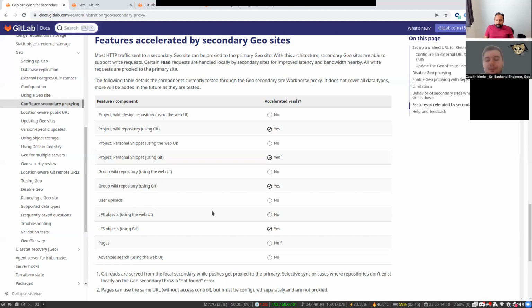Exactly. At the moment Workhorse doesn't have any kind of database connection. It just has a Redis connection, so it can't query the Geo tracking DB to say, oh, we're accessing this file and this file exists, so I can serve it locally. It doesn't know that at the moment, so it just sends everything to the primary. Okay, understood.